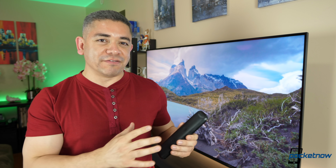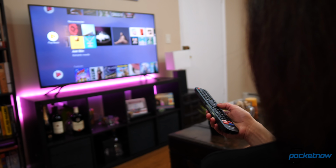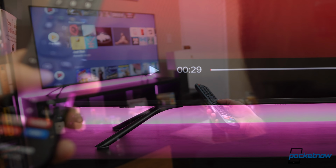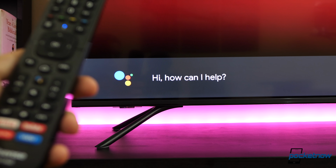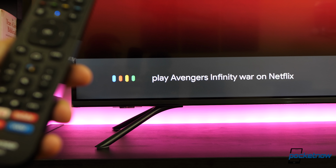Android TV solves one of my biggest complaints with smart televisions, which is how many layers you have to go through just to be able to launch anything. Honestly, I just want to sit on my couch and watch what I want as quick as possible. Here, all you have to do is hit the Google Assistant button on the remote, tell it to play Avengers: Infinity War on Netflix, and that's it.